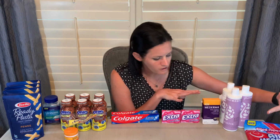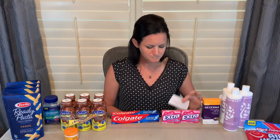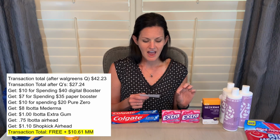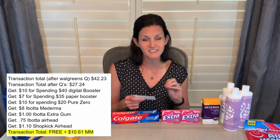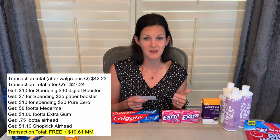So when I add all of these things together, the extra, the Mederma, the shampoo and conditioner, and then the Airheads, it was $42.23. Okay. After all of my coupons came off, I paid $27.24. But I got back $10 for spending $40.